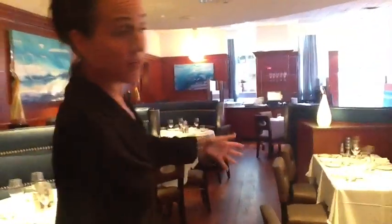Okay. And then over here, we're going to just walk over here quickly, and we're going to go to our other private dining room. This one is a little bit more intimate. It has a little bit more light because it does have windows. Holds up to 15 to 20 people. Okay. And it's called the Barracuda Room, and I guess you could probably guess why. Well, let's take a look.